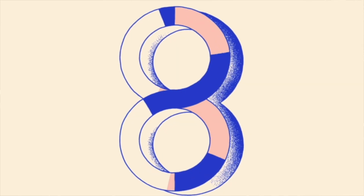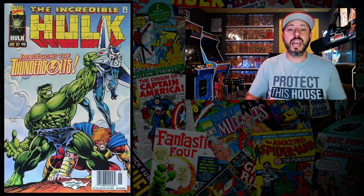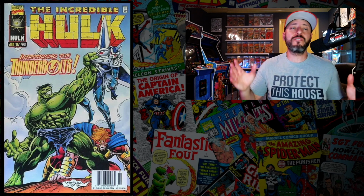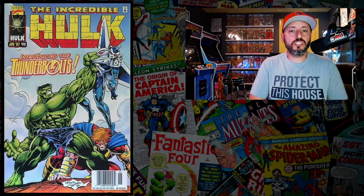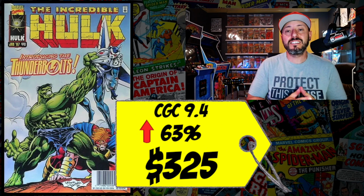At number 8 this week is a copy of Incredible Hulk number 449 and the first appearance of the Thunderbolts. However, this copy that we're talking about is a newsstand edition, and you guys know how I feel about newsstand issues. I think they're nonsense. Regardless, a CGC 9.4. Just sold last week for $325, up 63% since January.